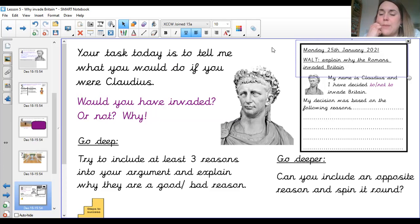Now, if you want to go deeper today, you can put a spin on one of the reasons. So you can pick another reason. So I might say, these are my 3 reasons why I want to invade. My army are good fighters. There are lots of riches. And the tribes are at war. So it is easy for me to attack them.